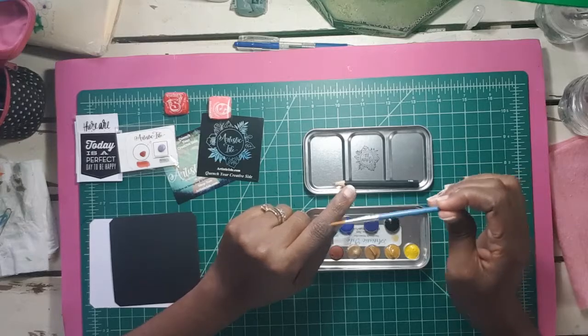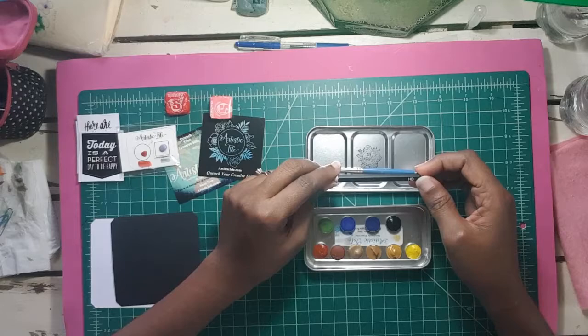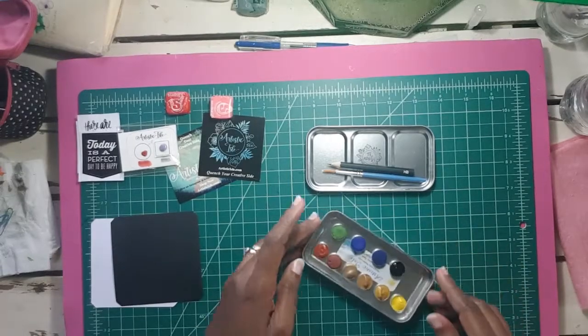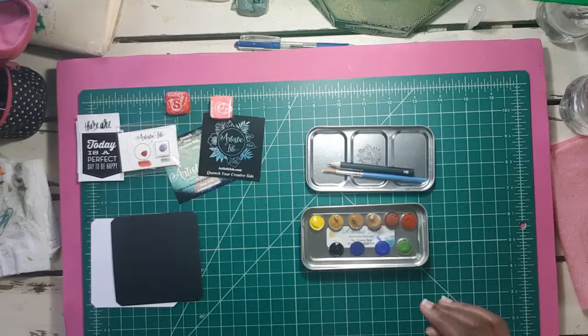And the fibers feel so amazing. I'm just enjoying doing this. And I saw the number three, the HB graphite pencil. And the watercolors that we have here, let me put them this way. They look so creamy too.